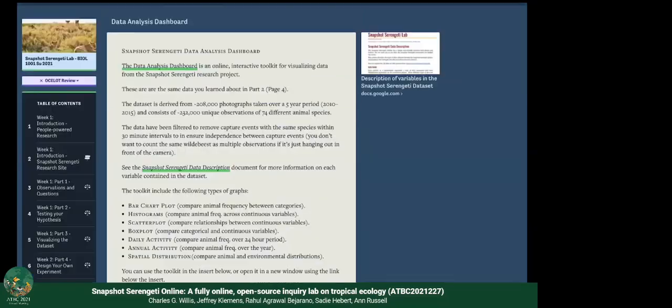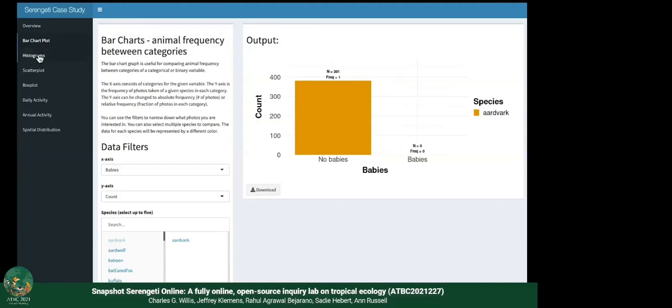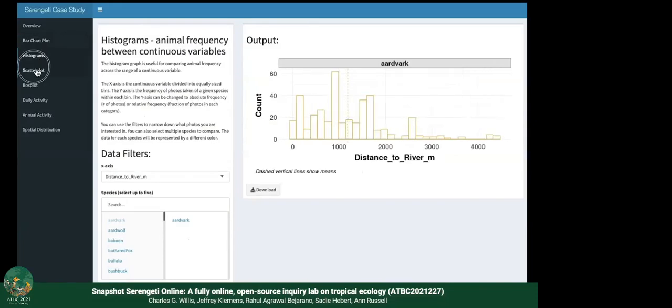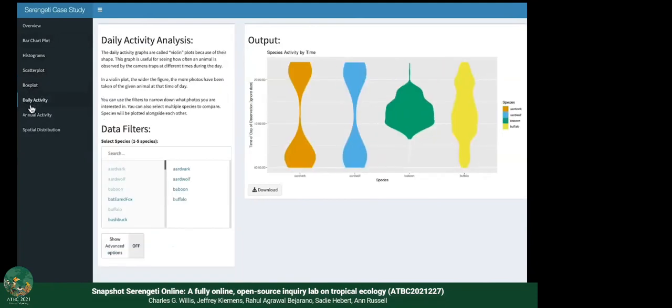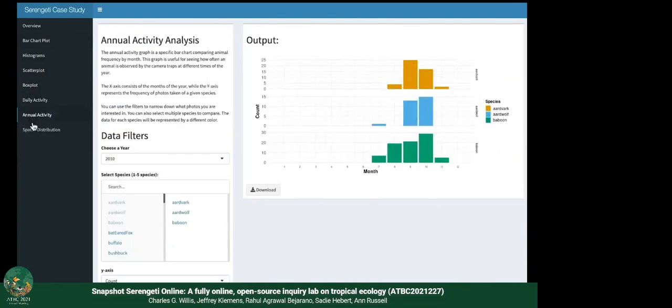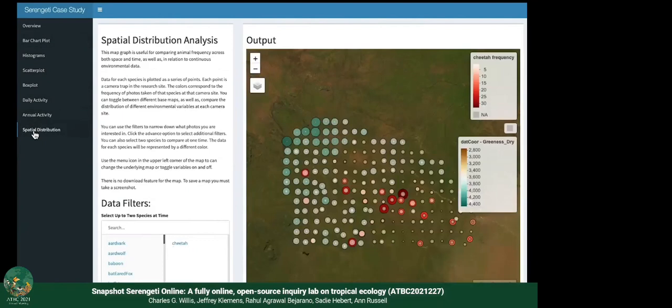To address this, we created a data analysis dashboard that allows students to create and export plots based on the graph types they have already been introduced to and any of the species or response variables present in the data set. The great virtue of this approach is that we can deliver the lab as a single link and a PDF teacher's guide, comprising an all-in-one package that students can use with no dependence on external software.